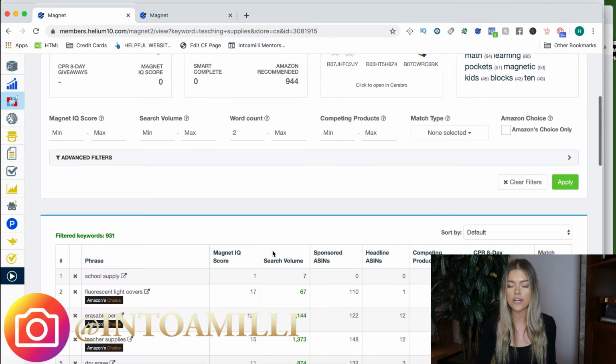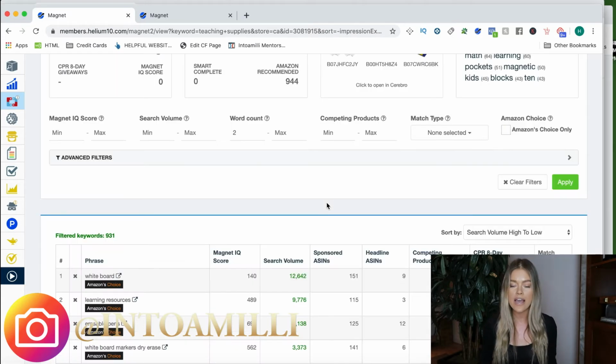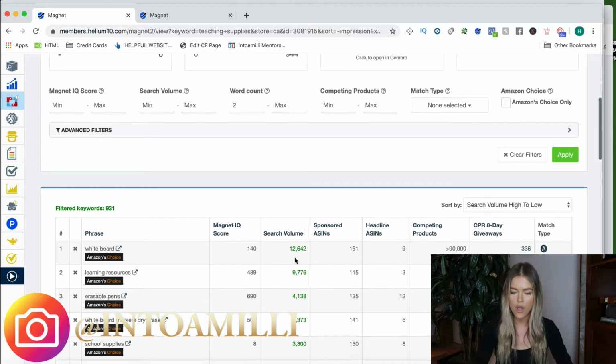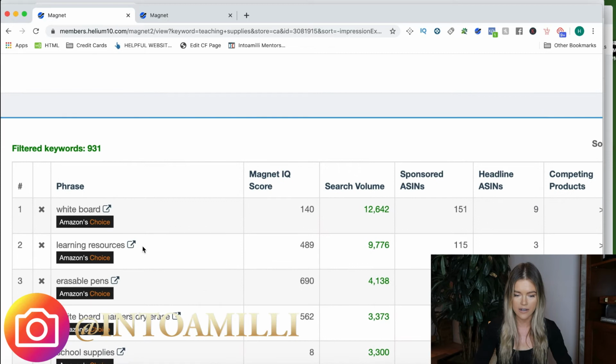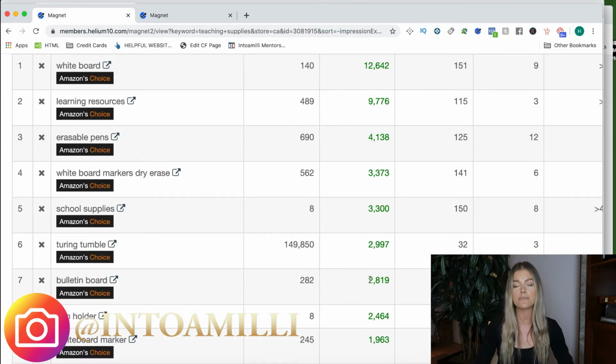Remember, these markets aren't as advanced as the Amazon in the USA, but that's the whole point, because that means they're not as competitive. Even the term whiteboard only has 12,000 searches, while in the US market, it probably has like 5 or 10 times the search volume. So what I like to do is scroll and see what interesting things come up, and cross-reference the search volume. And just because it's low doesn't mean that it's not going to be profitable.